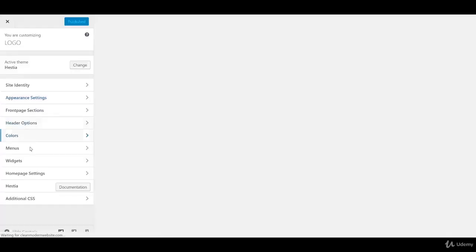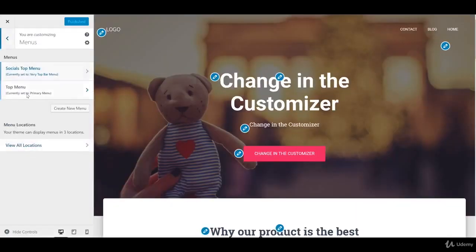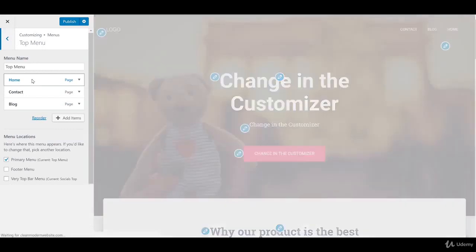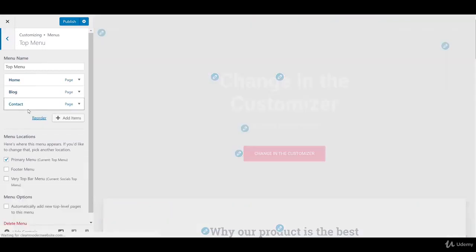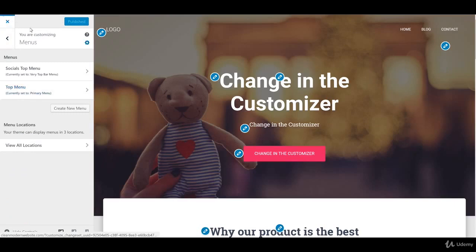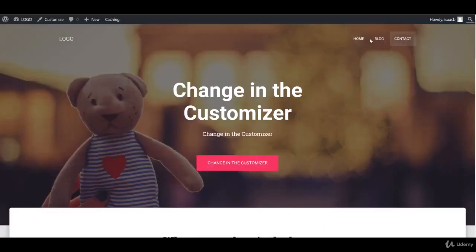So what I want you to do next is hit Customize, and then come down to the menu section here, and you go to the top menu, and then you can easily put the home at the top. I'd advise having contact as the last one, then blog. And look at that, looks a lot nicer now, much better. Okay, and then hit publish. Now we can exit that. Alright, so our menu is looking pretty nice now.